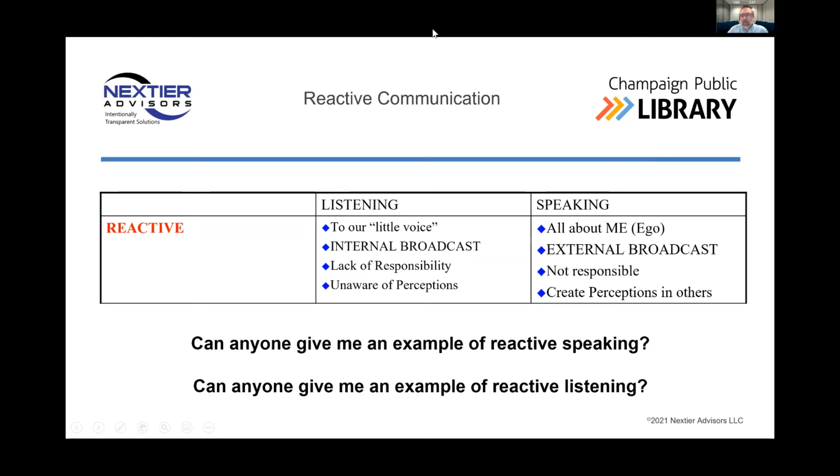Yeah, they said always. Sorry. Oh, there's the chat. There, you see always. Okay. Yeah, there's the chat. I'm sorry. My computer's having problems with the chat for whatever reason. It's always reactive. Always. Okay, good. Any other examples out there of reactive speaking or reactive listening?